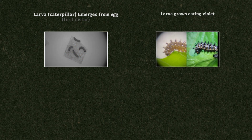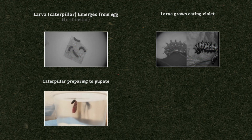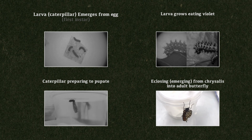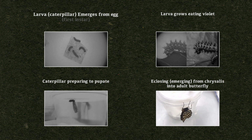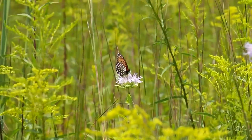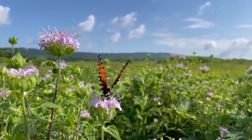The caterpillars then get energy to pupate by eating leaves of its host plant, the violet, and growing through a series of molts called instars. During its final instar, the caterpillar would then pupate and emerge as an adult butterfly. The butterfly lives as an adult throughout the entire summer, lays eggs in the fall, and the process repeats itself.